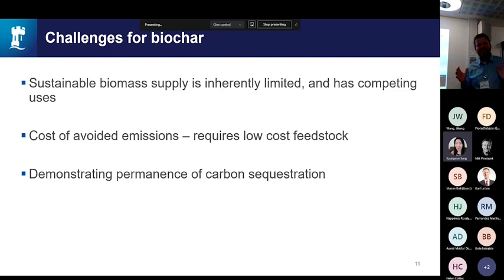Challenges for biochar. I think it's the same as the challenges for biofuels, is identifying a sustainable biomass supply. It is going to be inherently limited with competing uses for biomass. We see a lot of drives for biomass for our BECCS, for our bioenergy with carbon capture, for low carbon fuels, materials, building materials, etc. And so understanding that role for biochar, what feedstocks will make sense to put into this product to achieve negative emissions, that's a big question that we have, and ensuring that we avoid unintended consequences of using biomass for this application.